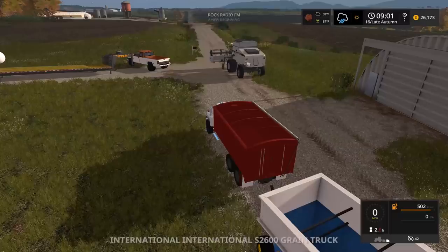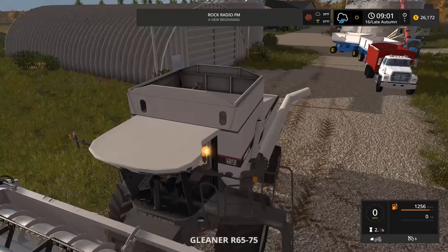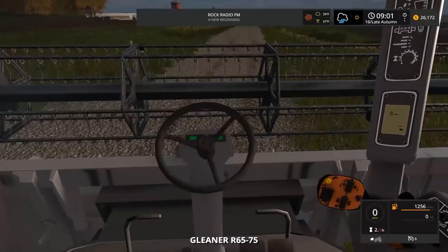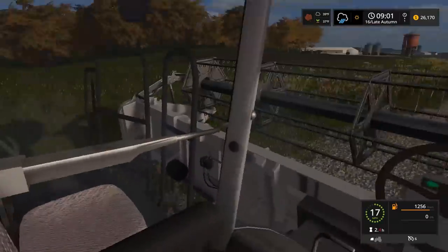Hopefully she gets the job done. Okay, we're gonna tab over to the Gleaner. Now the Gleaner, I wonder if I could... The Gleaner's, I don't know. She tends to do some risky things. I think she might be able to make it through the ditch over here. Or you know what? I could just cut it.